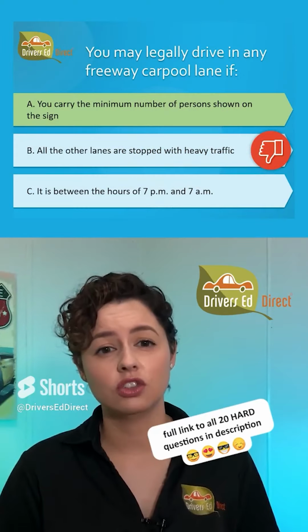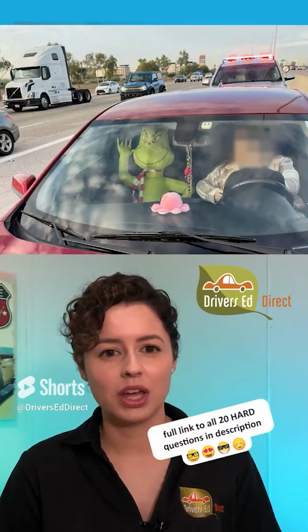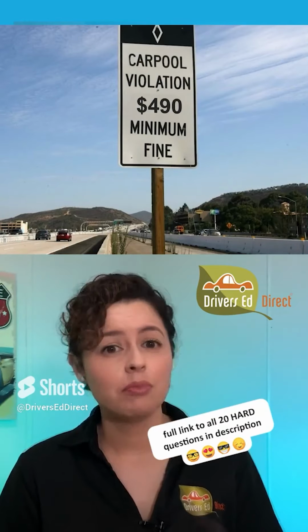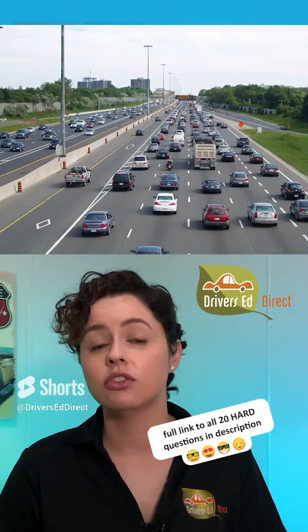Hundreds of students this year choose the wrong answer, B. Well, it is tempting to use the carpool lane when all of the normal lanes are stopped with bumper-to-bumper traffic. Not only is this an illegal lane violation, but it's also really dangerous to move into a free-flowing lane from a lane of stopped traffic.